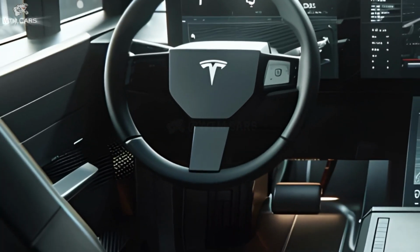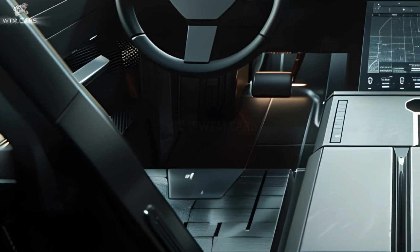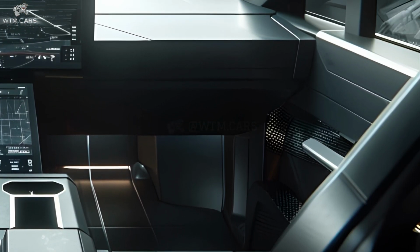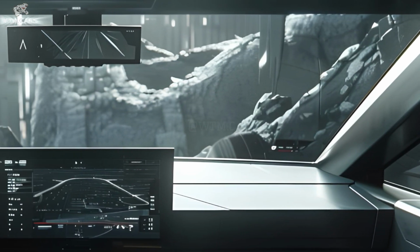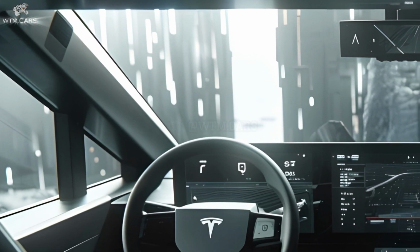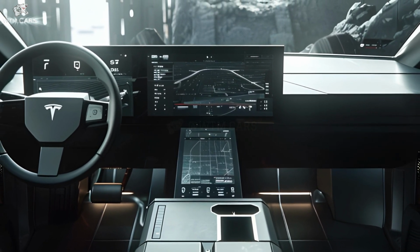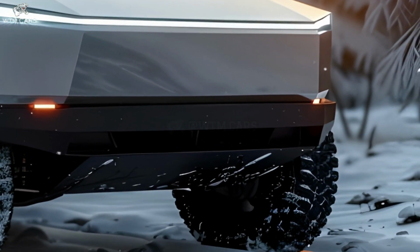Technology and the inside. Minimalist interior. The cabin has a simple look with a 17-inch touchscreen in the middle that handles most of the car's features, such as navigation, media, and climate control. Advanced autopilot. The Cybertruck has Tesla's full self-driving FSD feature, which lets it do advanced things like changing lanes automatically, stopping, and navigating on a highway. Seating and comfort. The inside has room for up to 6 people and is made of strong materials that will last through rough use.